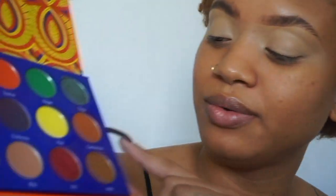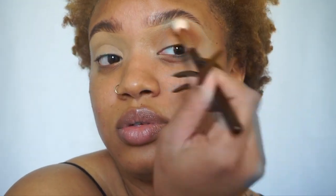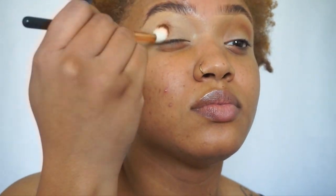Anyways, so I'm gonna go in with the Afrique by Juvia's Place. And I'm gonna do something neutral. So I'm gonna go with these two colors right here. So Kofi and Cameroon. It's two O's. So I'm just going to use this in my crease. And I'm going to use this on my lid. That's it. Morphe R40. It's kind of big. I like that because it blows the color out. So yeah, I'm just going to do my thing. Wow, this feels so good on my eyeballs.